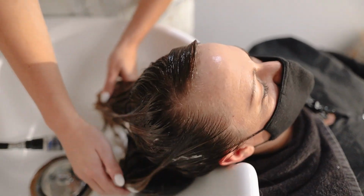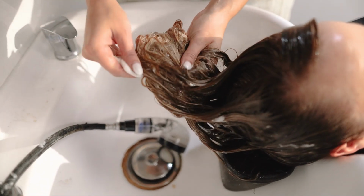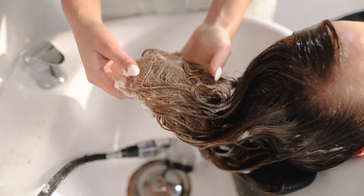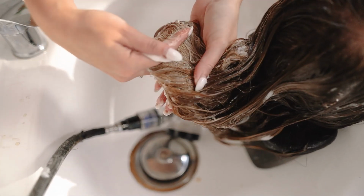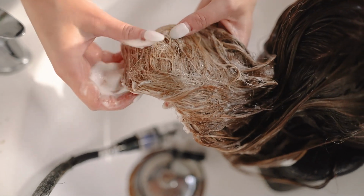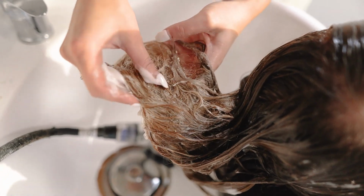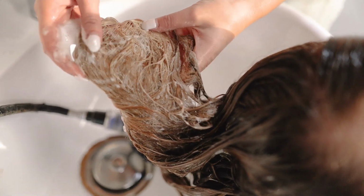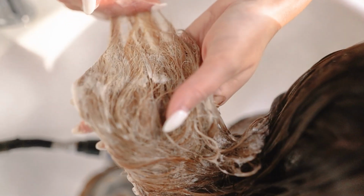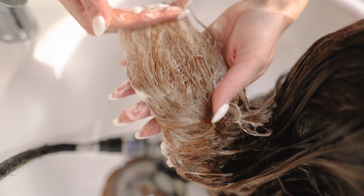And another question that I get asked a lot, and I know the lighting is a little funky here, is how do you know when the toner is ready to rinse out? So I just want to show you how it's processed. At this point, you can see we still have a lot of lightness in there, but it is processed, right? You can definitely see those tones in there, the coolness of the 9P, but also some warmth still in there with the 10GI.